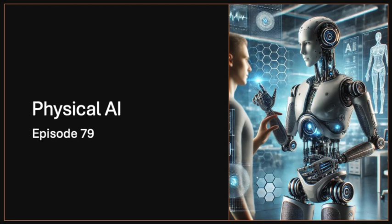What about environmental problems? Can physical AI help with those? Absolutely. AI-powered drones are being used to monitor deforestation and track wildlife, even assess climate change impacts. And then you've got underwater robots that are mapping the ocean floor, studying marine life, and checking on pollution. It's incredible to think that physical AI is helping us understand and protect our planet better.